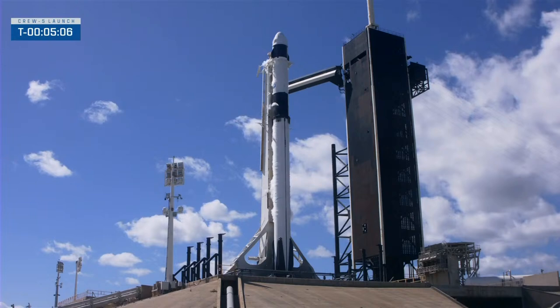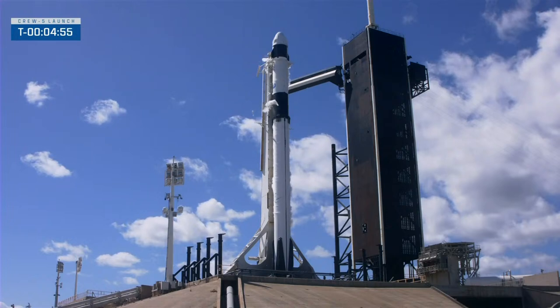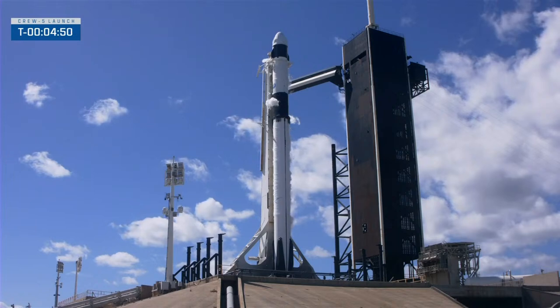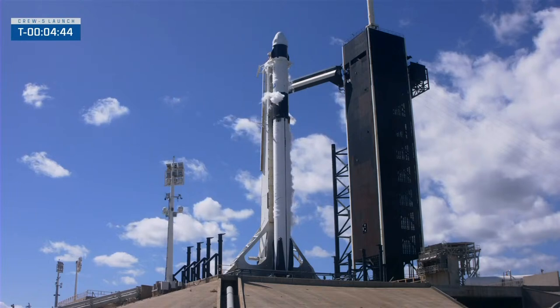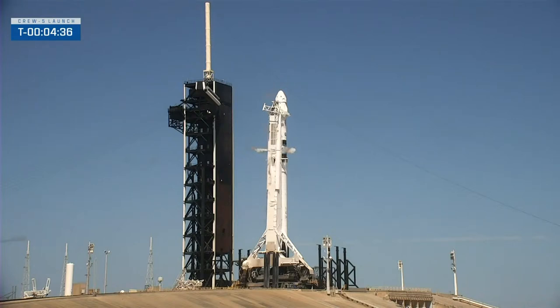Coming up in just a few seconds, we should hear that Dragon is in terminal count. Dragon is configured for terminal count. All right, there we heard that call. Dragon onboard computers have now taken control of the vehicle. As I mentioned before, first stage LOX, or liquid oxygen loading, is underway and will wrap up at T-minus 3 minutes. Second stage will wrap its LOX load at T-minus 2 minutes. Launch teams continue to report no issues and everything remains green for an on-time launch. Retract has started.